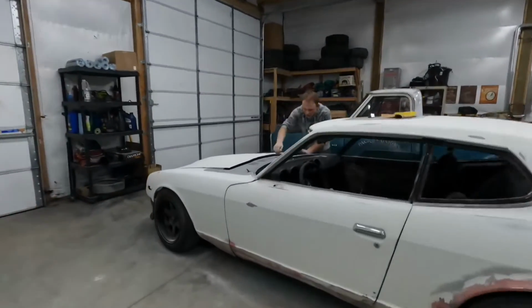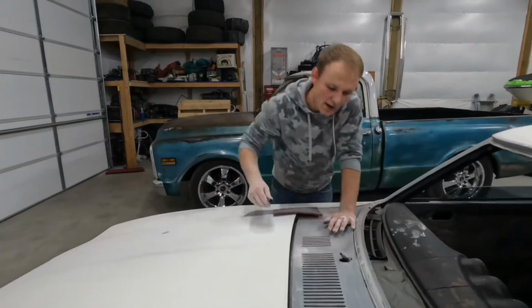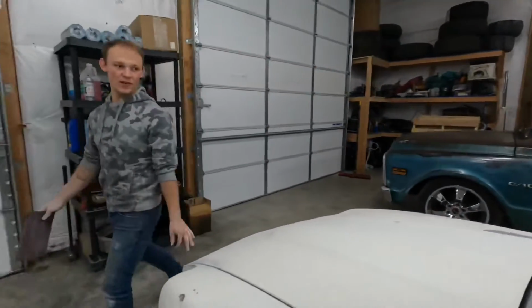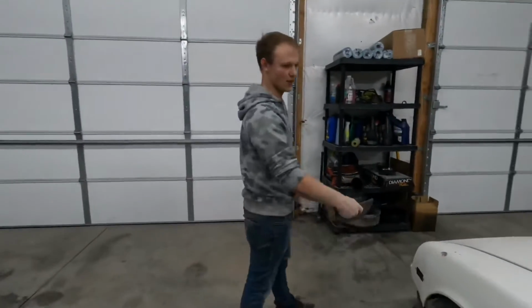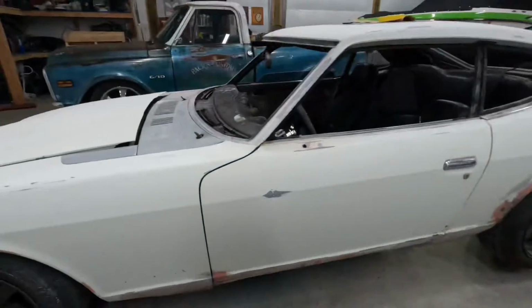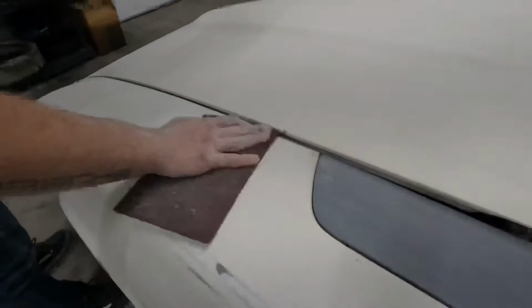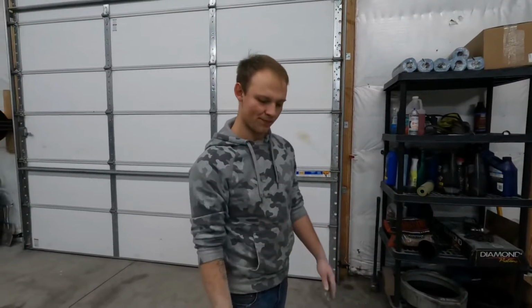What are we doing? We're doing the last little bit of prep work before we paint the car starting tomorrow. We've done quite a bit of sanding in the past, probably about 2 hours, as you can see. So she is pretty damn close to being ready to go. We're wiping off with the Scotch-Brite pad real quick, and then we will turn in for the night, or I guess I'm pulling a fuel pump, and then we'll turn in for the night.